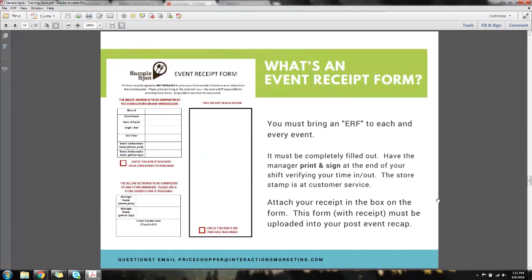Okay, event receipt form. We touched on this a little bit earlier. You must bring an event receipt form with you to each and every event. It needs to be completely filled out, so please do not leave out any information. Make sure you have the manager print and sign at the end of your shift to verify your time in and time out. You can see that over here on the left-hand bottom corner. That's where they need to print and sign their name, and then a store stamp, which is at customer service. They should stamp it right here, and that's just further verification that you were in fact at that store.